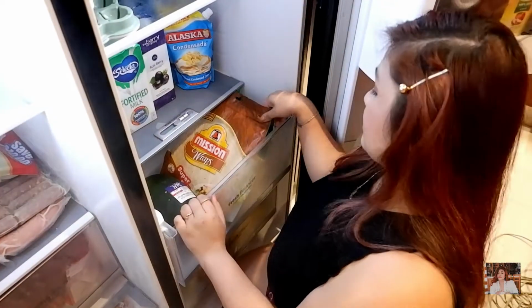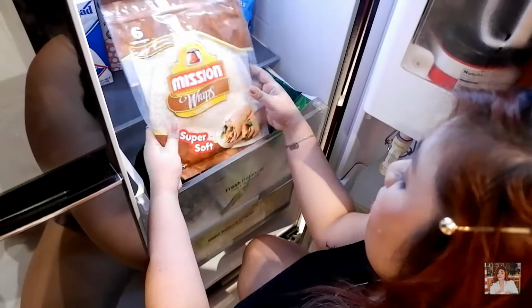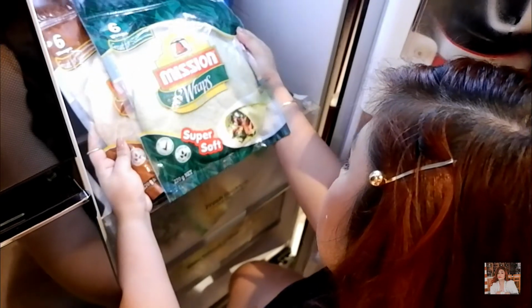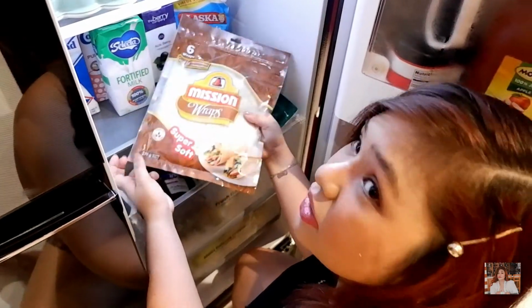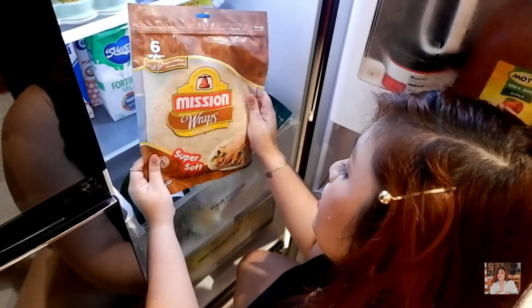This drawer naman, we have the wraps, ganyan. Pang merienda, we have the wrap. They have wheat. Meron din silang spinach. Merong original. It's super soft. Papainit nyo lang siya sa pan. Kahit no need na sa butter or oil. This is a nice brand.